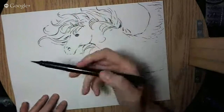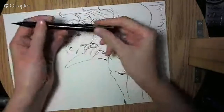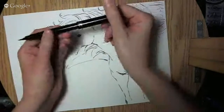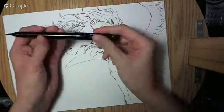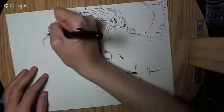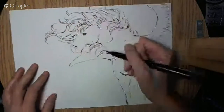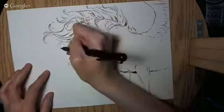By the way, I got this question last time that I was drawing which brush I use. It's a Pentel pocket brush. Mine is very heavily used. I got it when I was back in college, so almost a decade ago, and it still works. Get refills for it, take care of the brush tip, and it lasts you forever, apparently.